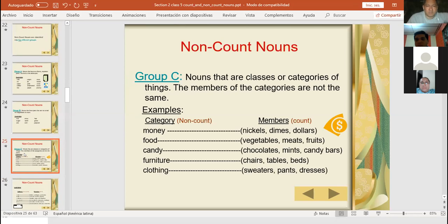Then we have group C. Let's see. Jose Luis, can you read it, please?